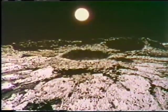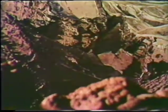The other category of planet is the terrestrial type. Earth is in this category. This does not mean, of course, that the other planets in this category closely resemble the Earth. The terrestrials are those planets of the inner solar system which are small and rocky.